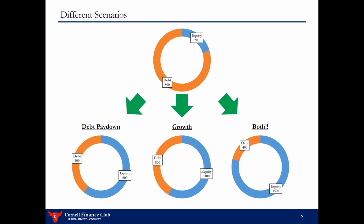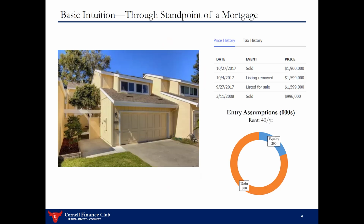But obviously with debt, there are also risks. Going back to the other slide, this is not a trick question, but do any of you see a major problem here? Think about historical events that happened.